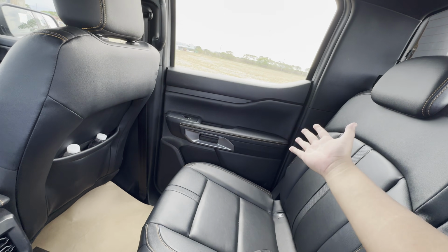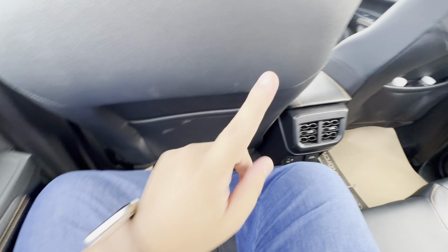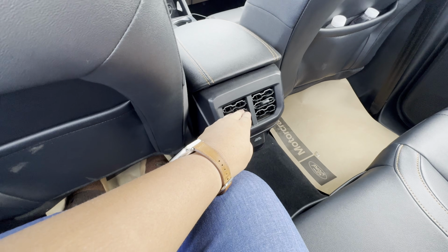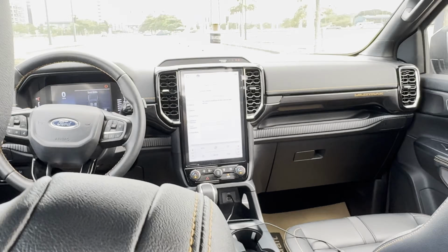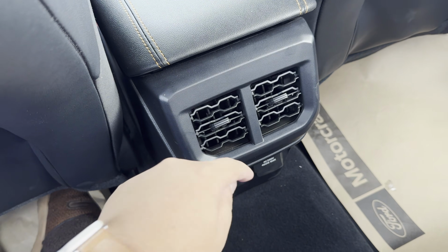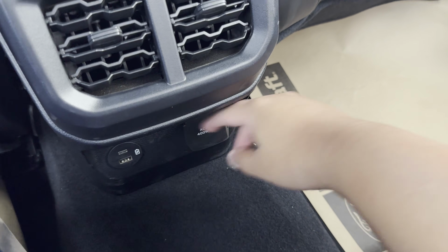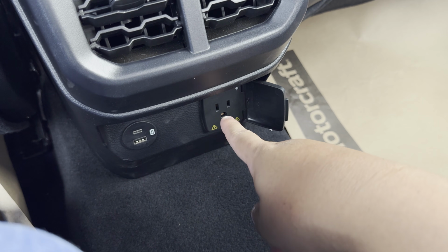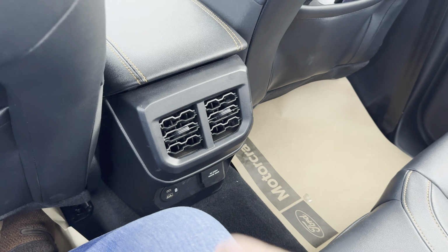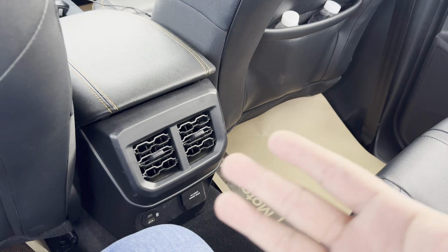So I think the back is pretty much plain, typical of a pickup truck. But what's good is now they have the air conditioning vents, and it has the same design as the air conditioning vents on the front, as you can see. Nice touch there. Type C and Type A USB ports, and your 220 volts AC outlet. You could charge your laptops or some electronic devices you want to charge in there. And that's very convenient.